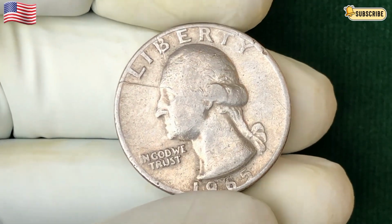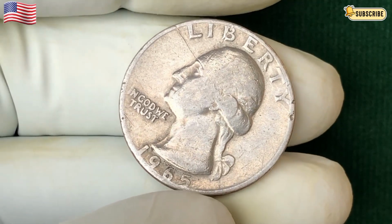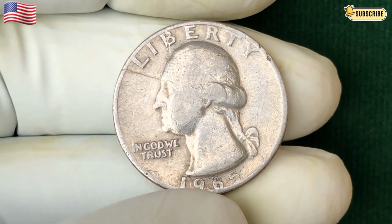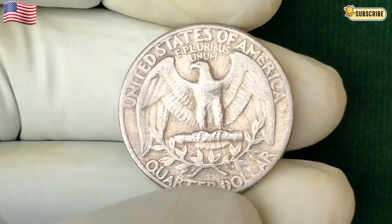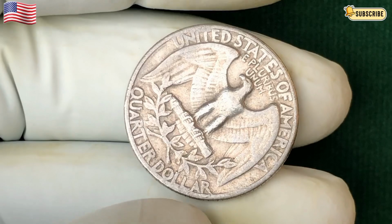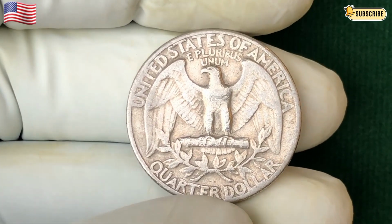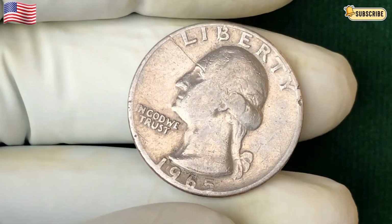Another error that collectors are keen to find is the off-center strike. This happens when the coin is not properly aligned in the press, causing part of the design to be missing or displaced. If you find a 1965 quarter with such an error, it could be worth much more than its regular counterpart. Off-center coins are especially valuable because they are unique and can't be replicated.